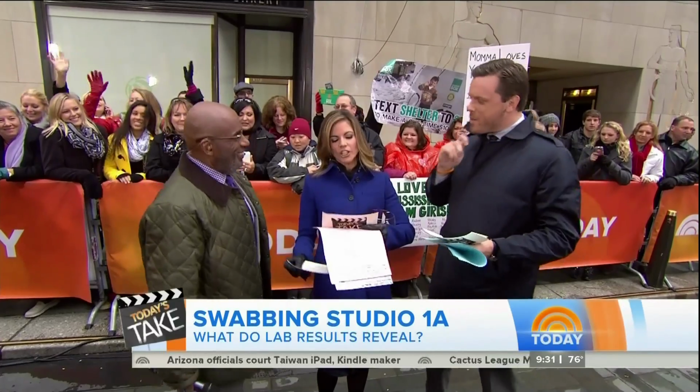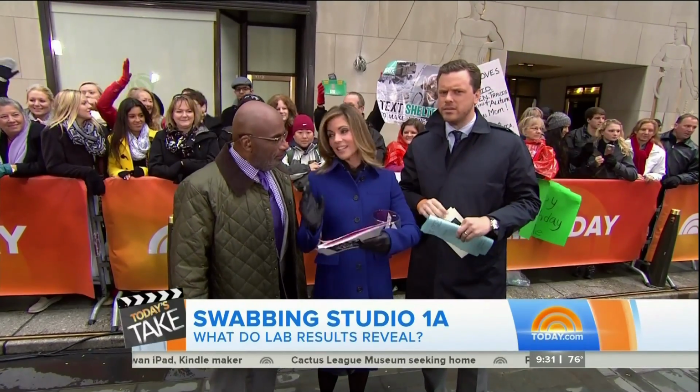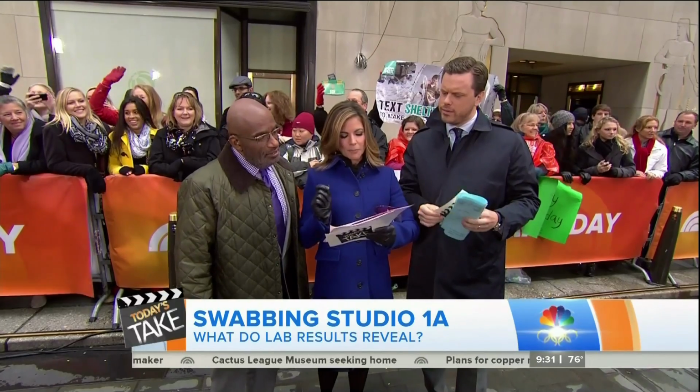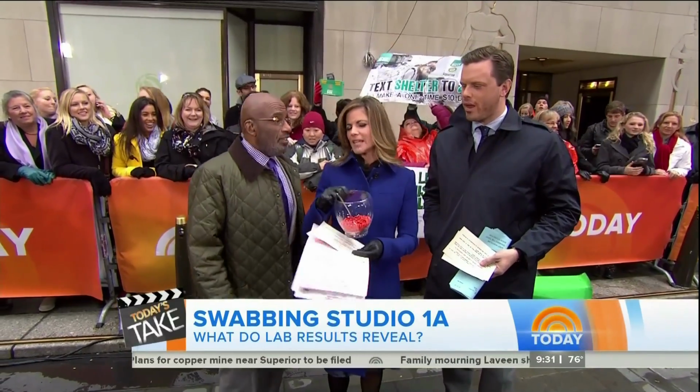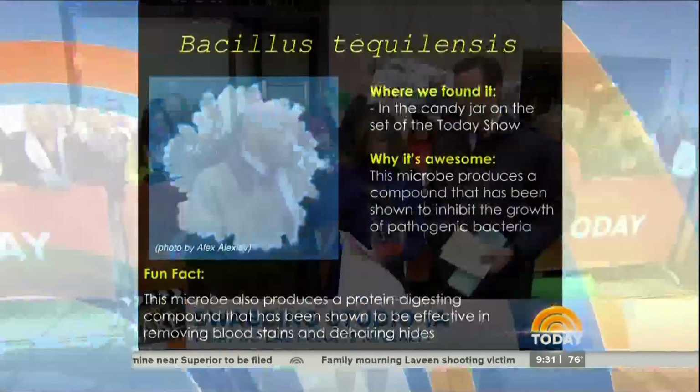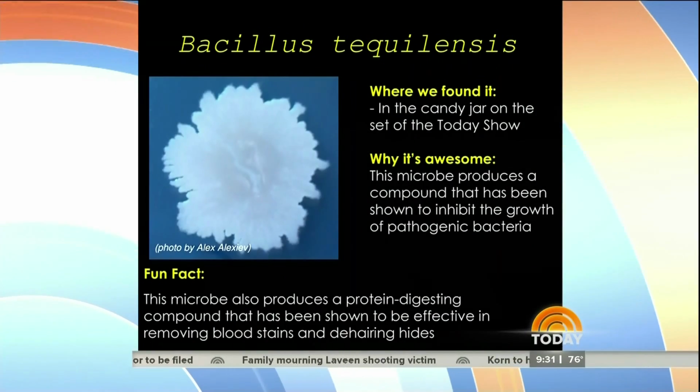They say it's actually good bacteria that can be used. It kind of sounds gross, but they can produce a compound useful in removing blood stains, and it also kills bad bacteria in preliminary tests. So does that mean this makes our immune system better? In case you cut yourself and you bleed into it.